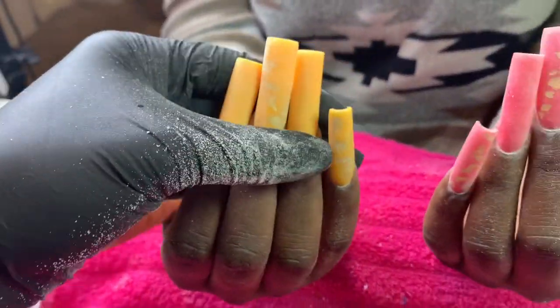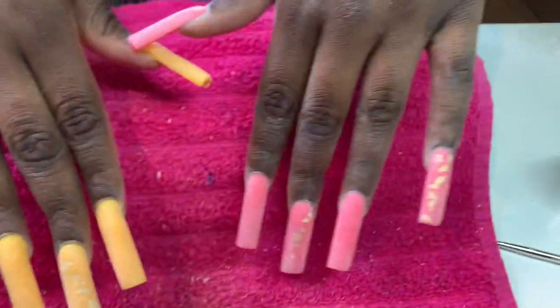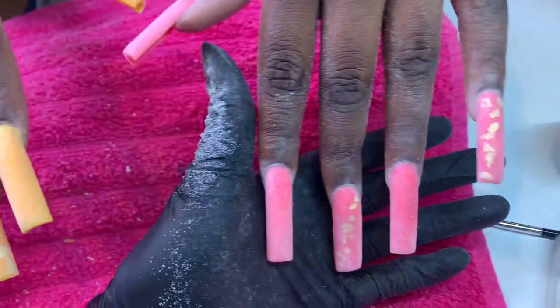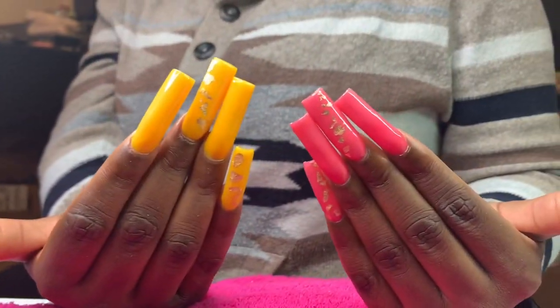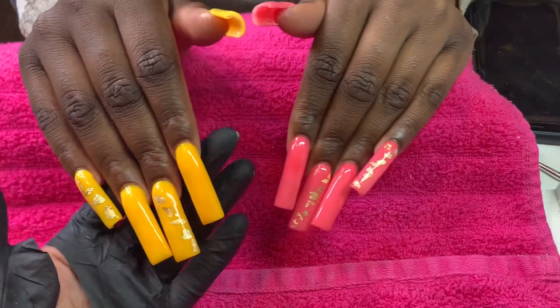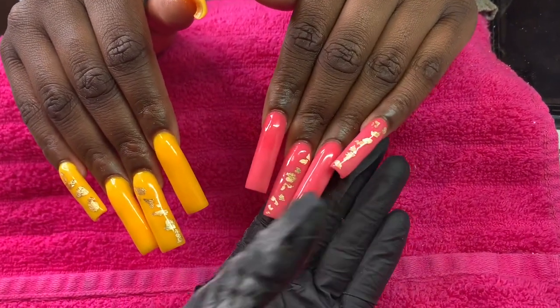So I did all the filing and shaping off camera, but I got it into this shape, okay? Yes, a little proud of myself, whatever. And of course, it could be better, like the shape and everything, but I'm really happy with how it came out. And she loved them, so that's all that matters.